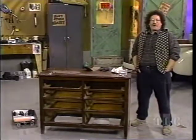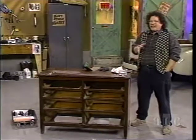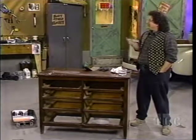Drawers are gone. We burned them. And now here we have the carcass of our 60s, 70s ugly dresser that we found in the trash. Come on, Joe. I'm coming. I got to get all that stuff off. It's dusty.